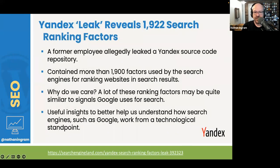Another leading search engine in the world is Yandex. This is Russia's largest search engine, and other points in Asia really lean on the Yandex search engine. A bit of their data was leaked by an alleged former employee. We'll see. But this data contained 1,900 factors that were used by Yandex for ranking websites and search results. Now, why does it matter? Because a lot of these search engines share the same sort of factors, and what they learned from the Yandex leak might point towards some of the things in Google. For example, there were useful insights to better help us understand how search engines work from a technical standpoint.